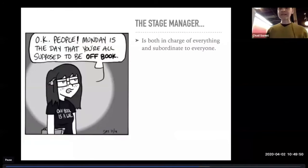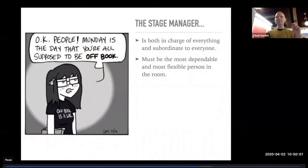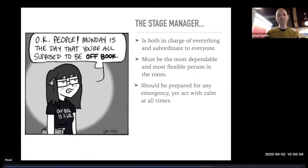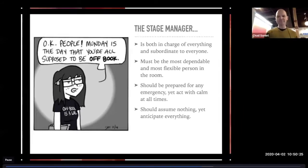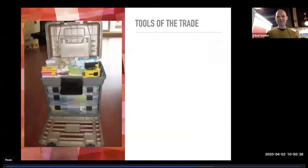The stage manager is, this is the hardest job in theater by far, just so you know, both in charge of everything and everyone and subordinate to everyone. They must be the most dependable person and the most flexible person in the room. Good luck doing that. They should be prepared for any emergency. They must be flexible. They should assume nothing, yet anticipate everything. It's a tough job. It really is.